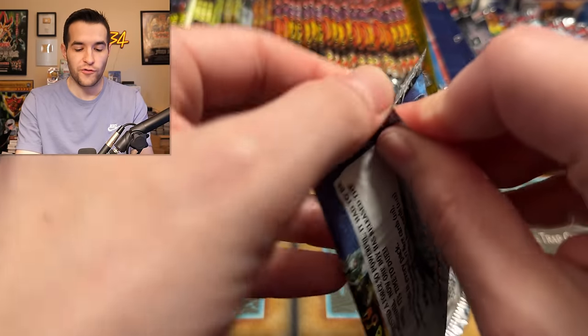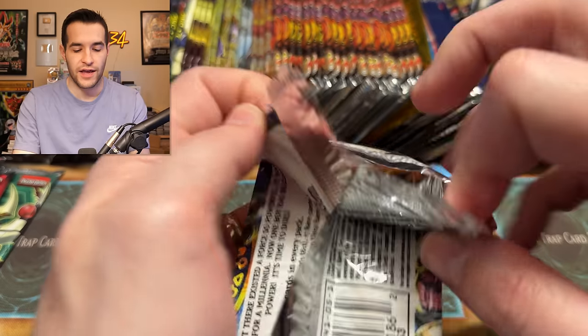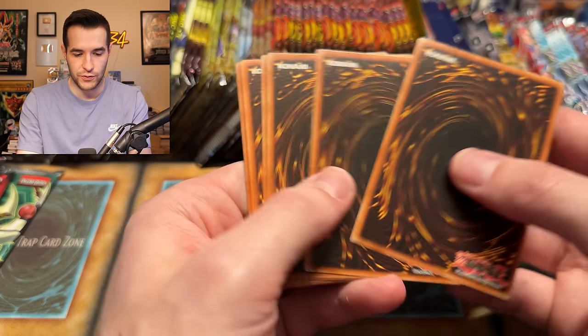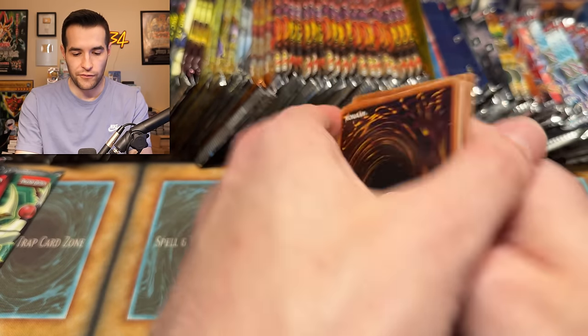Let's do a set we haven't done yet. Legacy of Darkness. And we are looking for those secret rares out of here. There's great ultras and everything, but the secret rares are the absolute favorites. We have Injected Fairy Lily. We have Yatagarasu. Let's try and pull those. I think it would be four from the back on originals.